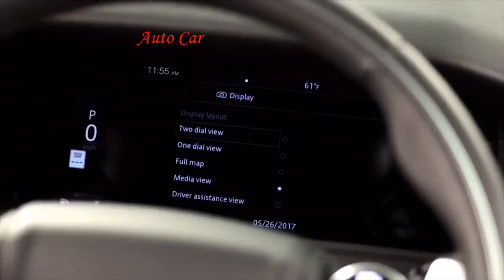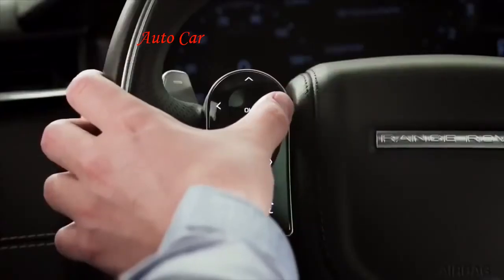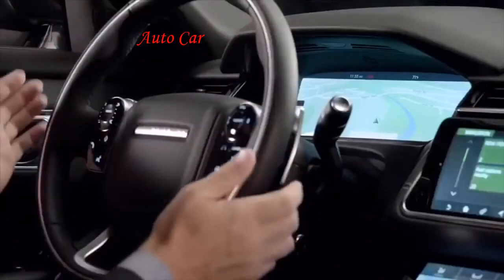The 12.3-inch interactive driver display, which is operational through the steering wheel, really does allow the customer to pick their favorite settings and display it right up here on the screen. As you can see, for me, it's the full navigational map.